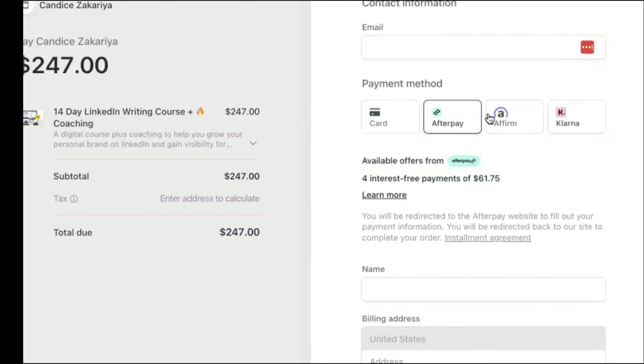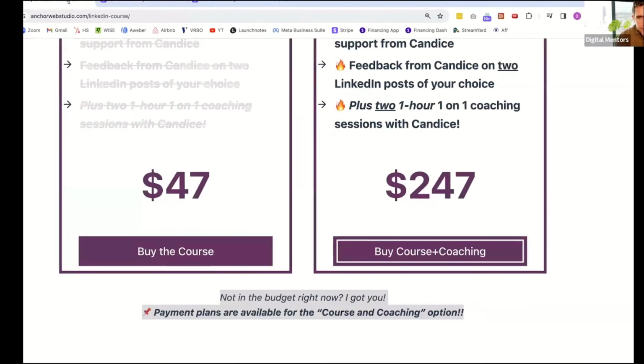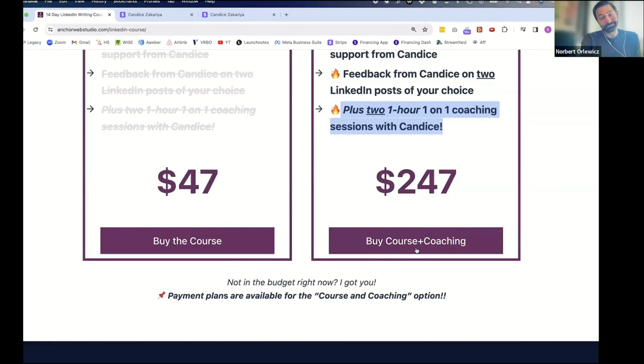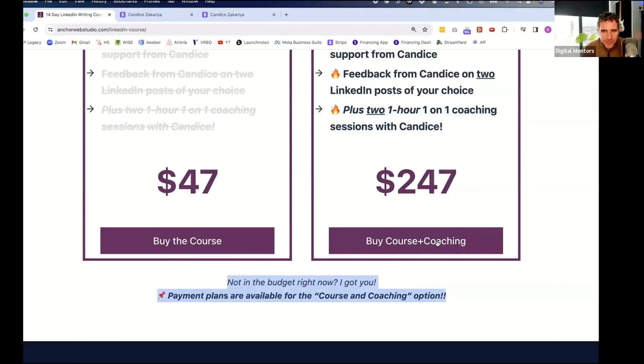Okay. Yeah, this is really cool. That's excellent. And I mean, this is a payment plan. I would even put on here, maybe in the little text underneath this button, hey, 0% interest payment plans are available on the next page when you click the button, and maybe even within this bucket. Great job.